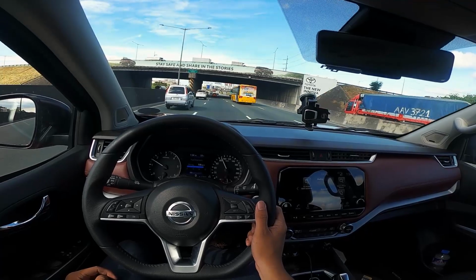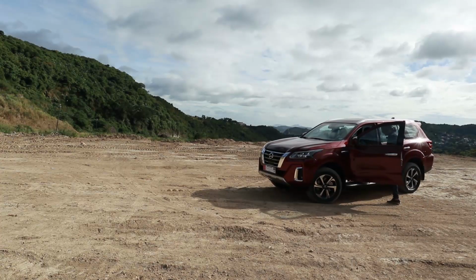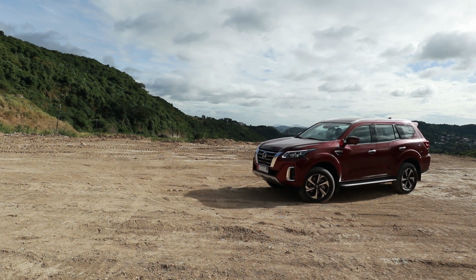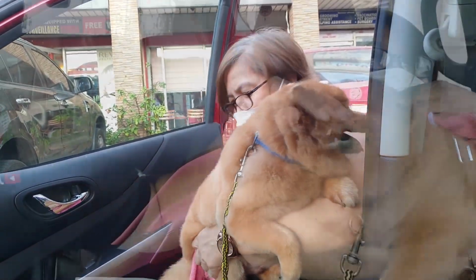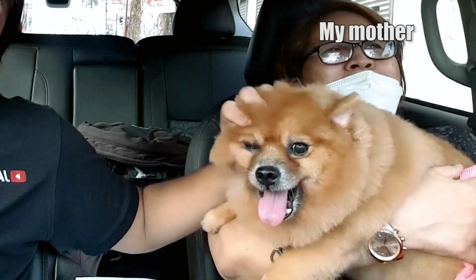So after spending a week with the Terra, I still have about 2/3 of a tank. I took it to the great outdoors. I took it to Bulacan via NLEX. I did daily errands with it. By the way guys, this is Rambo. I drove him to his favorite groomer's place and back using the Terra. And I think he enjoyed the ride. He's quite a picky dog, so that says a lot.